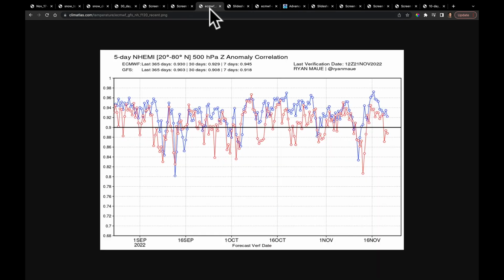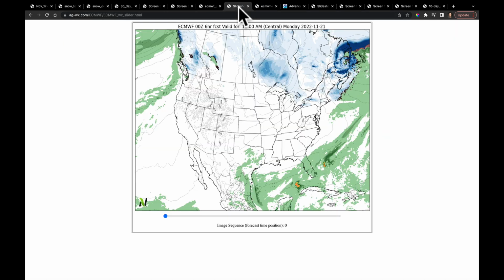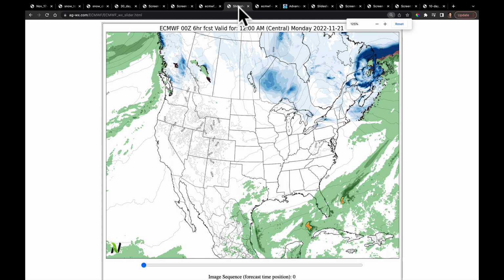But to kind of get an idea on why I'm favoring the European model right now, over the last few weeks, the red being the GFS, the blue being the European, we can actually see that the European's performance has been quite a bit better. So if you remember from last Friday, my in-depth report, we kind of looked at the difference in the models. It was pretty substantial, and I'm going to favor the European at this particular point. It was, in my opinion, the most consistent over the weekend. So we're going to look at it today.